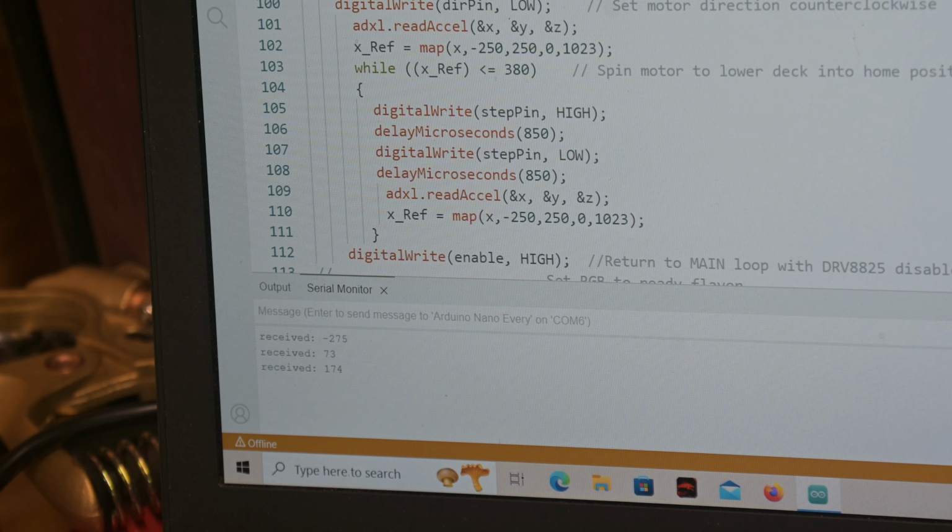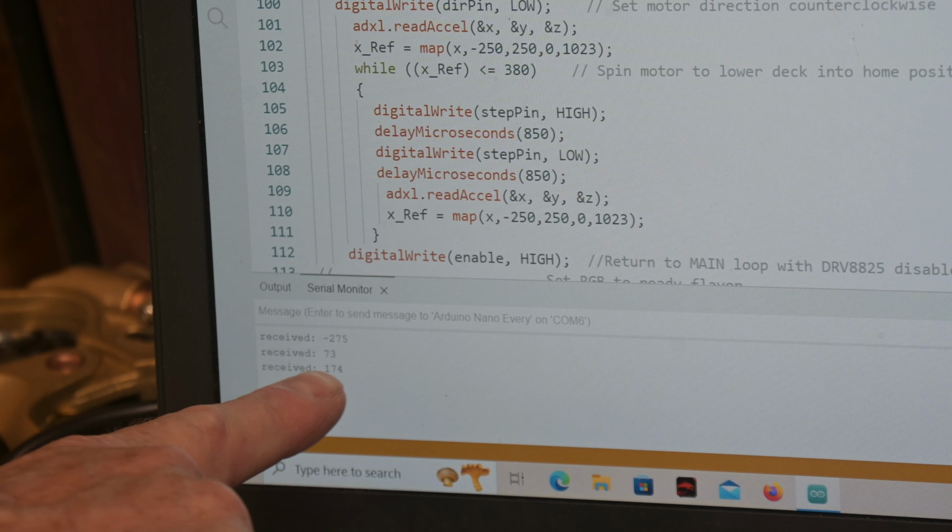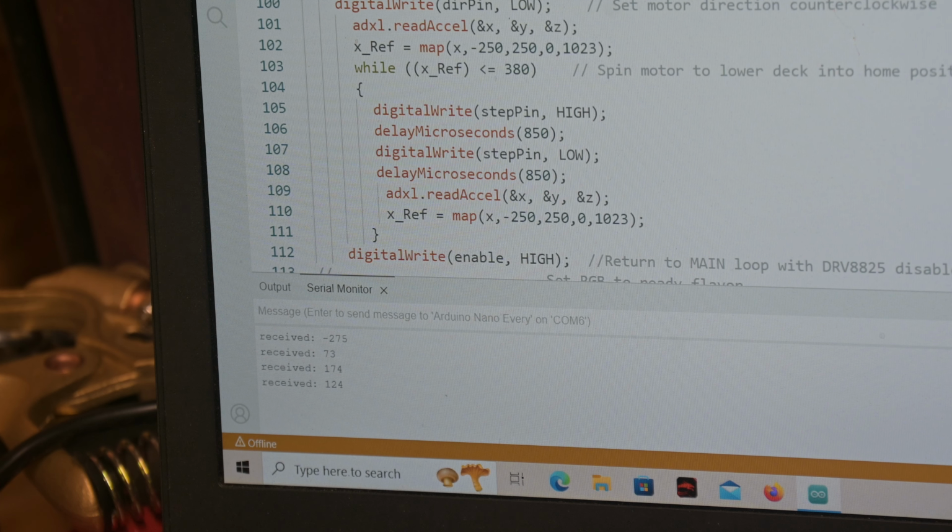All right, there's where I got to do the tuning on the drive. We'll get into that in a couple seconds. But you can see the command come through. That's the wake-up command, the 73, and then the 174 is the dim light. Obviously, I just said something about light because it came up with a 124.